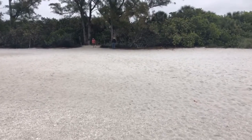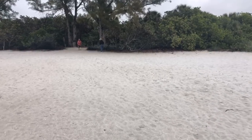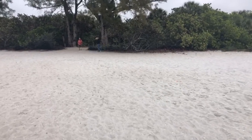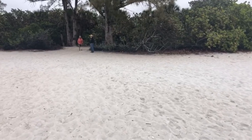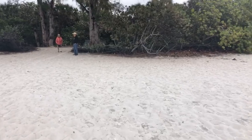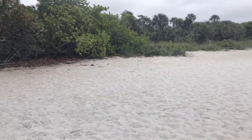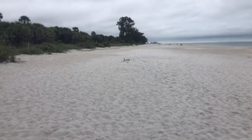What is Roy doing out here? And he doesn't have his crutches. He only uses his crutches when he walks the beach. This is the biggest beach here at the park, by the way. The biggest section of beach, Area 4, the widest section of beach.